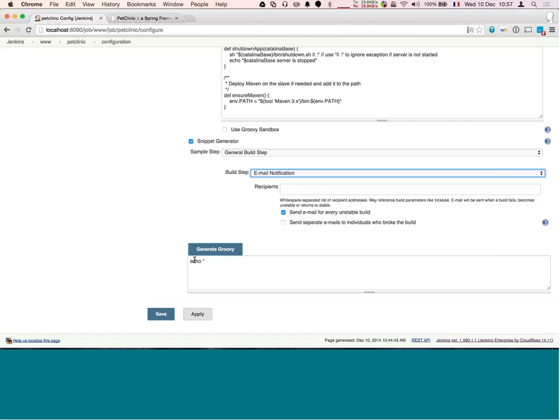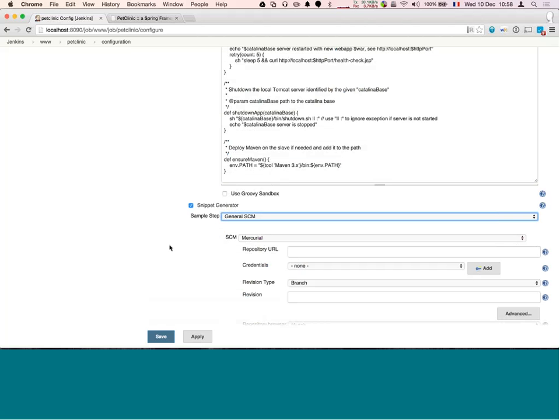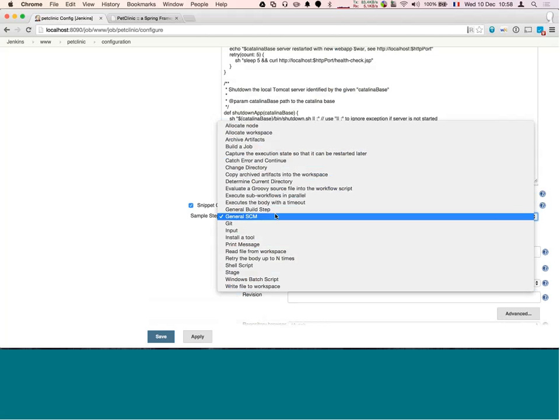Next question. As far as I saw, it's more for Java development. How good will Workflow be for a Windows development environment with Visual Studio and TFS source control? Here we have the Windows batch script execution, so I can invoke the .NET MSBuild tool. I didn't make a test with the TFS SCM, but I'm pretty sure that it integrates, so I'm confident it will work. I don't know very well the .NET specific plugins in Jenkins to know how they can integrate, but they will integrate soon. It's not because the syntax is in Groovy that it's specific to Java things.